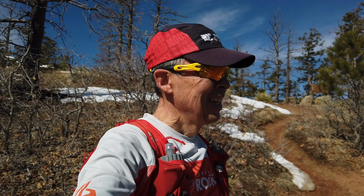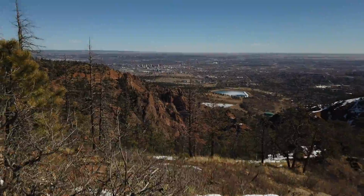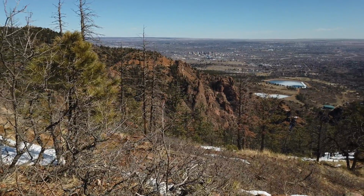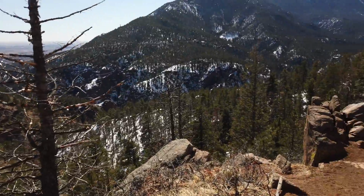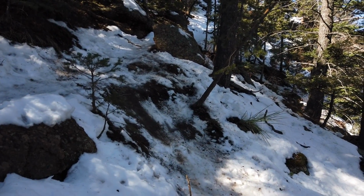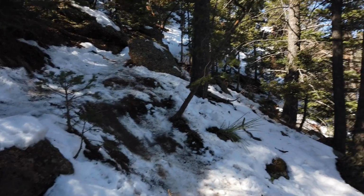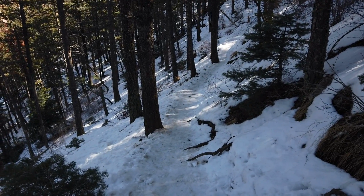Pretty nice out here. Let me show you the views I have. Continue on. Well, I'm on Muskoka yet. This is what I'm dealing with. I'm almost tempted to put my traction back on, but I know once I get to that top over there, I'm probably good again. But, oh my God, this is slippery. To where I came from, wasn't any better.